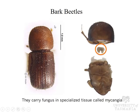So here have a look at wood. This is bark beetles, and they carry fungus in a specialised tissue, which is situated just here between the thorax and the abdomen, and if you pull that apart, it's this little tissue that sits there exposed between the thorax and the abdomen, and it's where the fungus is carried, and they bore into trees, and then that fungus comes into the trees, and that fungus helps with the breakdown of the wood products so that its larvae can actually break down the wood. So these are externally on the beetle, if you like, on those little mycangia on the beetle.